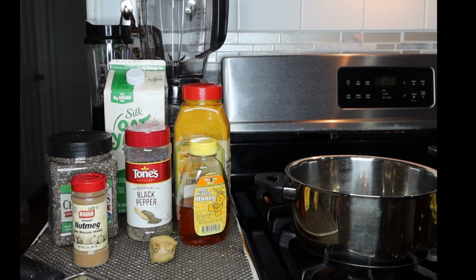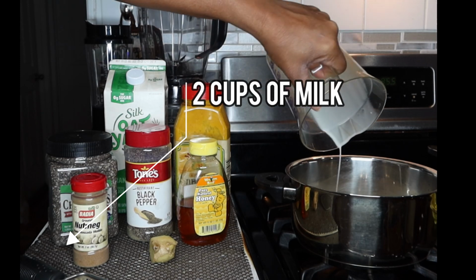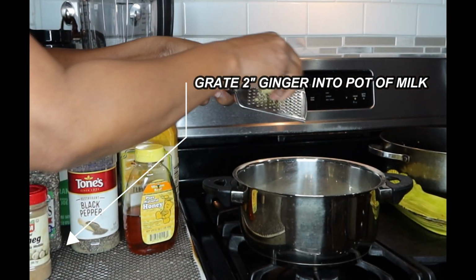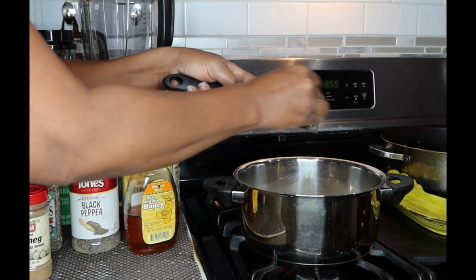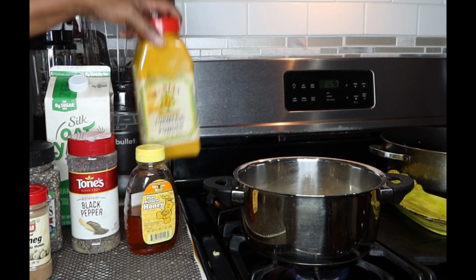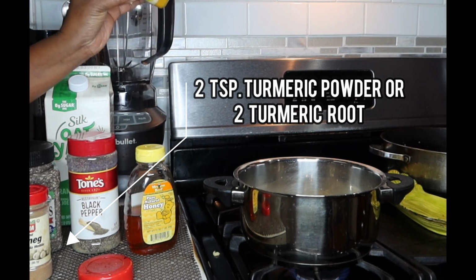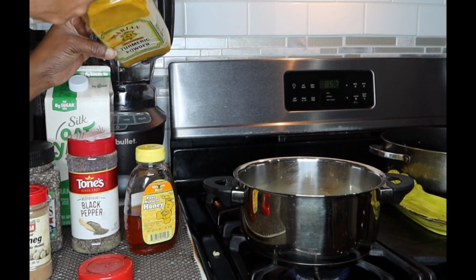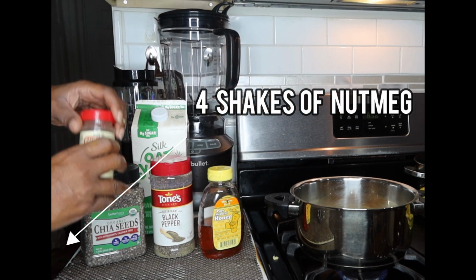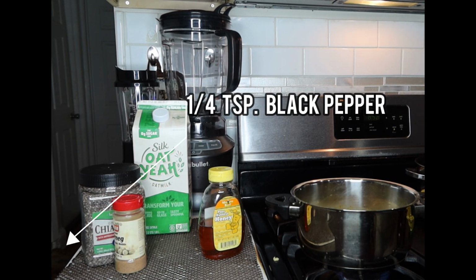Now the first thing we're going to add into our pot is 2 cups of milk. Next, we're going to grate our ginger root into the pan. Okay. And next, I'm going to add in 2 teaspoons of my turmeric powder. Four dashes of nutmeg. And lastly, I'm going to add in a dash of black pepper as well.